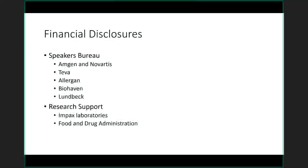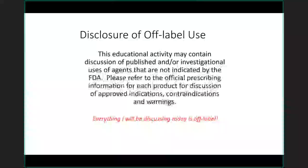So by way of disclosure, I think none of these disclosures have anything to do with trigeminal neuralgia, but that's what I do. Off-label use, nothing is on label for trigeminal neuralgia, so that makes it easy.